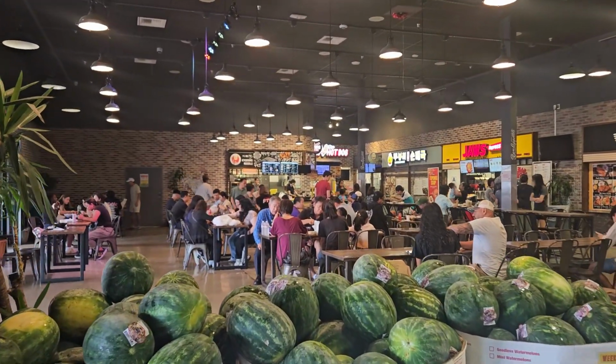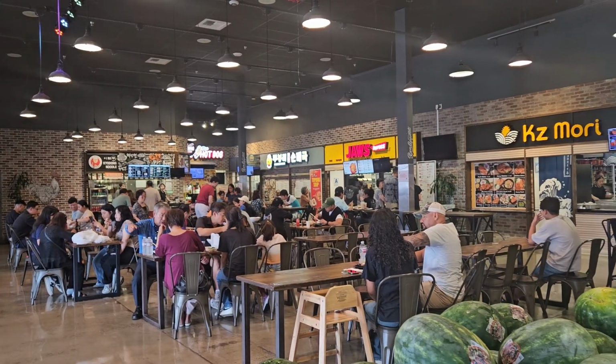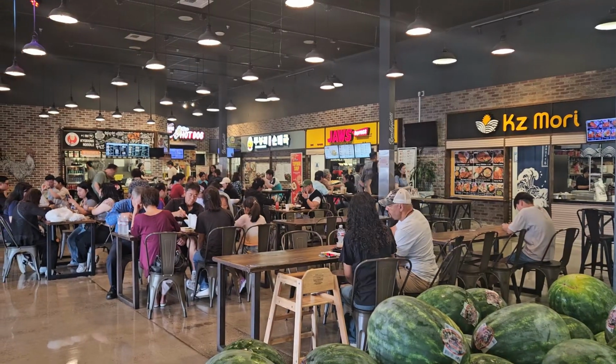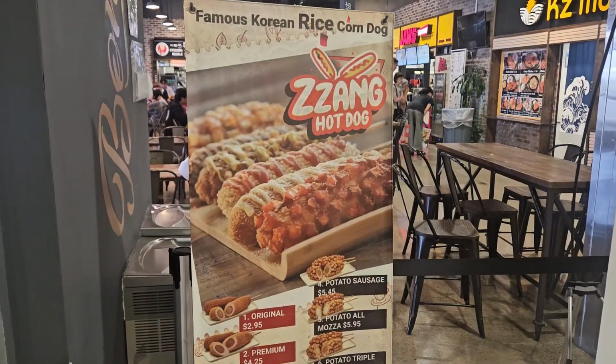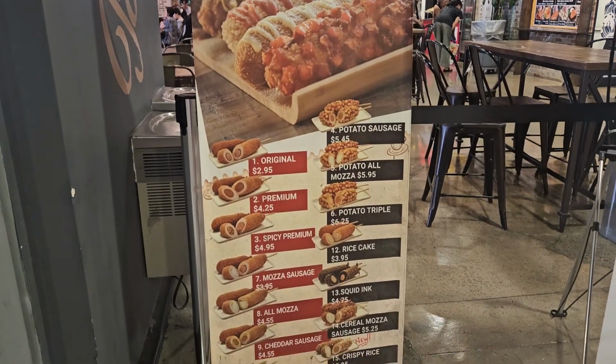So we did see online that this HMart has a cafeteria with some different food stalls right before you get to the actual market. We're going to stop there when we're done shopping and get something to eat. John already found something he wants to eat. He wants to get one of these hot dogs, Korean hot dogs.